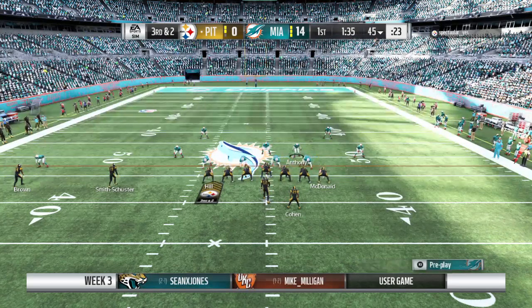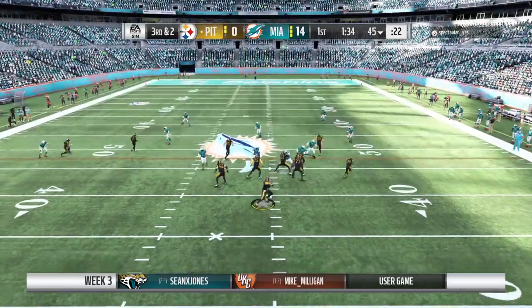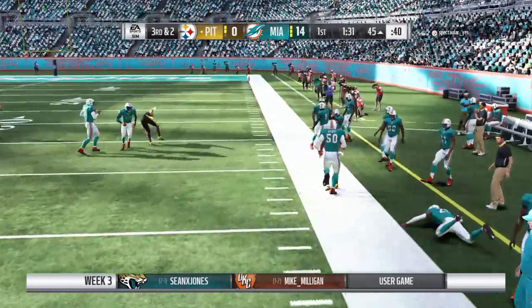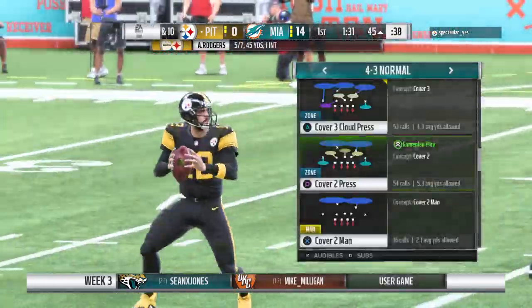Hey, check 26! Rodgers to throw once more. He'll leave it for Cohen, complete. The passing game in rhythm right now for Pittsburgh.